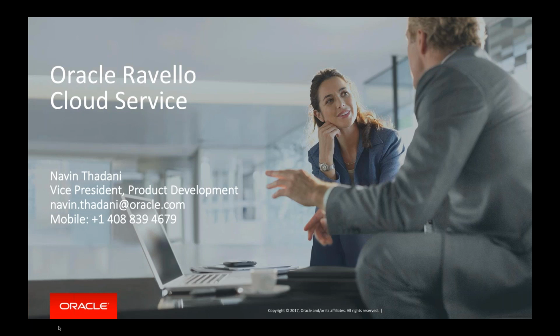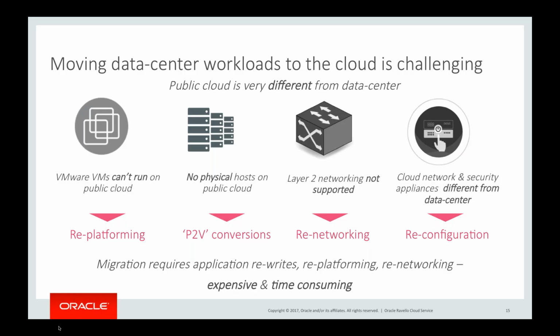But let's start with, from a high level, what Ravello is all about. Everybody these days is trying to move to the cloud, right? We know that for all the obvious reasons that make a lot of sense. But oftentimes, enterprises face a lot of difficulty in moving their applications over. And the primary reason for that is because the public cloud is very different from the enterprise data center.